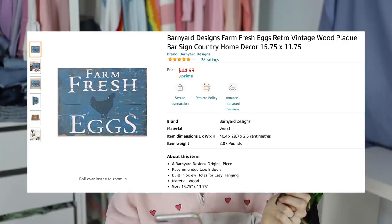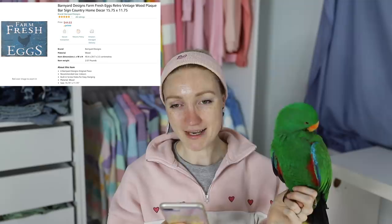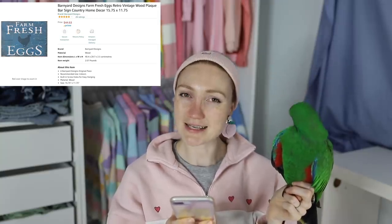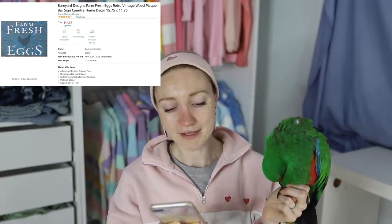Now, for anyone that doesn't know, I have pet chickens and they lay eggs. A lot of eggs. So many, in fact, that I can't eat all of them. Between my husband and I, we can't eat all of them. We have a surplus. So I was thinking of maybe putting a little basket out the front of my house and putting a sign up so that the people in my street can just come take eggs as they please. And I thought, well, I need a nice sign if I'm gonna do that.